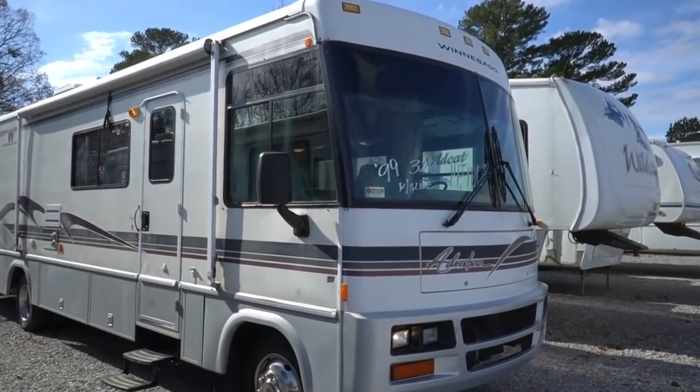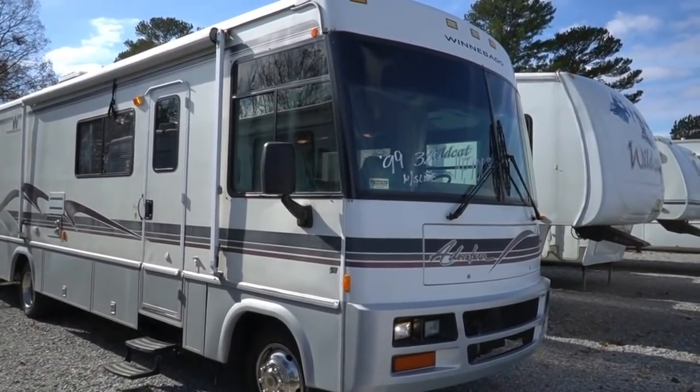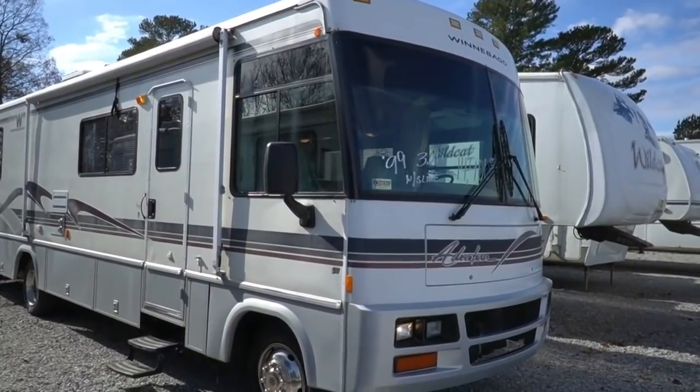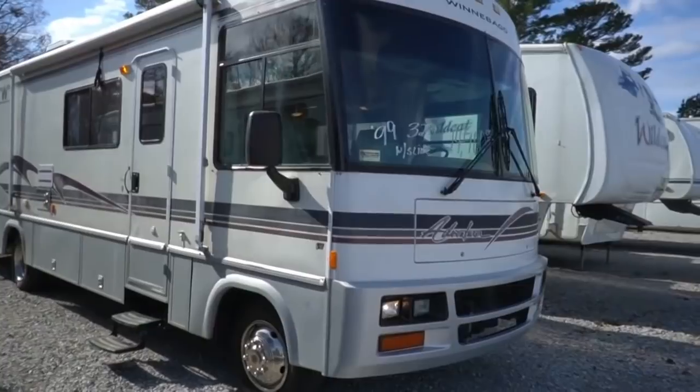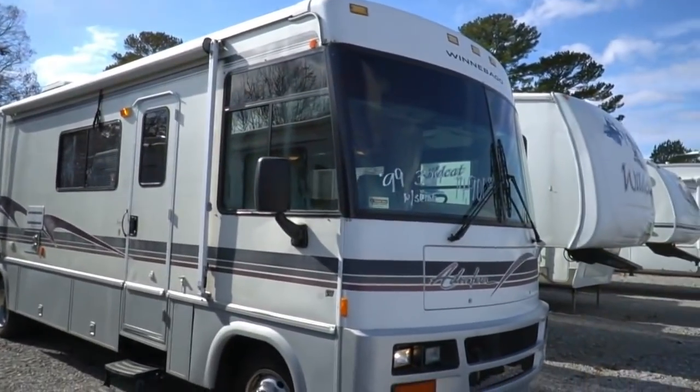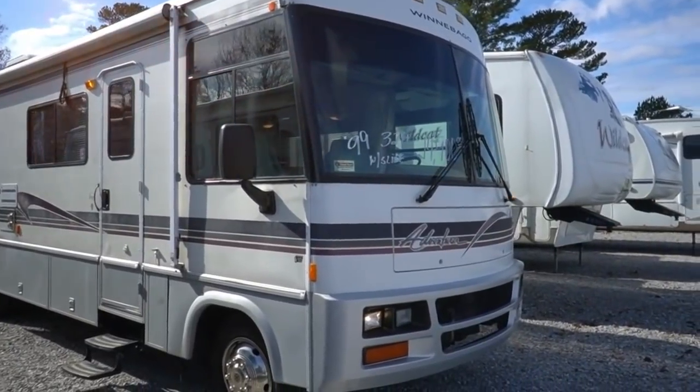Okay, it's a local unit, come out of Cohutta, Georgia. Guy has spent a lot of money on this thing that traded it in as far as updating it. Now, of course, I know it's still a 99 Adventurer, but at least it's got some updates, some newer parts in it. And hey, for $14,900, you're going to be hard-pressed to find a decent travel trailer with a slide for that.